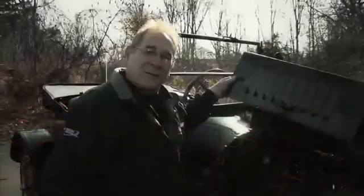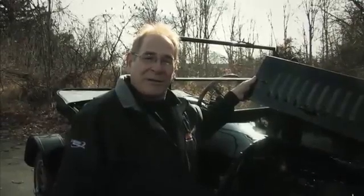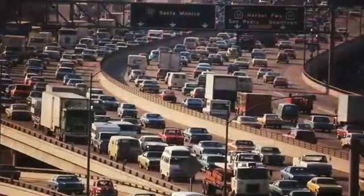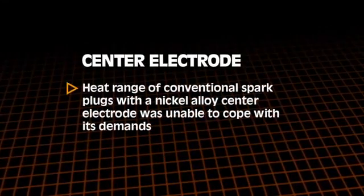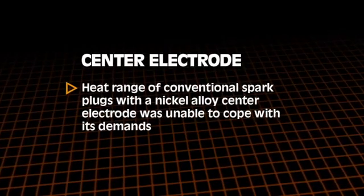When the first spark plugs were invented more than 100 years ago, the center electrode was made from a solid material. This application of metallurgy worked fine for more than 50 years. The center electrode really began to evolve in the 1970s. In the late 70s, engine development reached a stage where the heat range of the conventional spark plugs with nickel alloy center electrodes was unable to cope with the demands of modern engines.